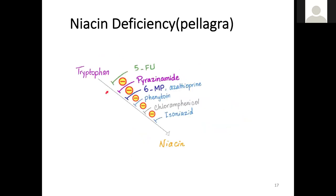Tryptophan to niacin. There are many drugs that can inhibit the conversion of tryptophan to niacin. And when you inhibit the conversion of tryptophan to niacin, this is called pellagra. What are these drugs? Isoniazid, of course. We have talked about that before. 5-fluorouracil, the famous chemotherapeutic agent. Pyrazinamide, the famous anti-tuberculous medication, anti-TB. Also, isoniazid is anti-TB. Phenytoin is anti-seizure. 6-mercaptopurine and azathioprine, these are immunosuppressants. Chloramphenicol is the famous or the infamous antibiotic that can cause gray baby syndrome. That's why the color here is gray.